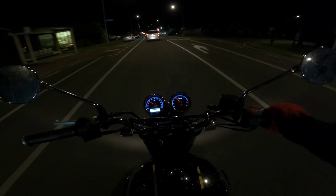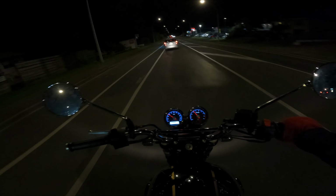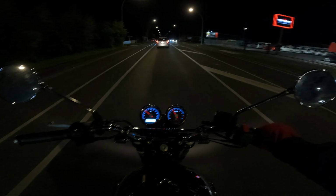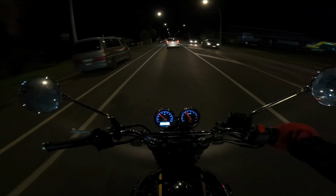So if anybody's out there and you want to buy a used RC390 that's been pretty well taken care of, I've done all the maintenance it needs. It only has about 5,000 Ks on the clock. It has the Akrapovič slip-on, and it sounds pretty cool. It's really quick and nice, likes to go fast around a corner.